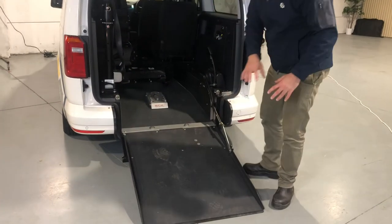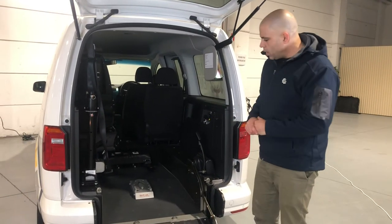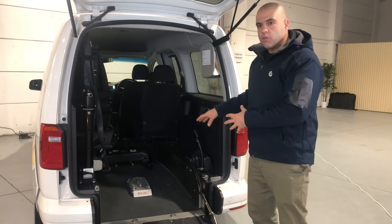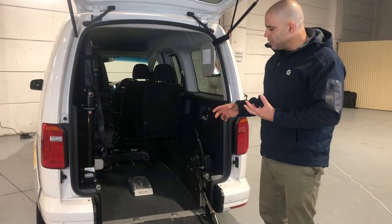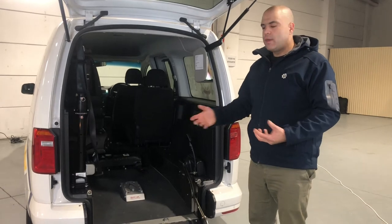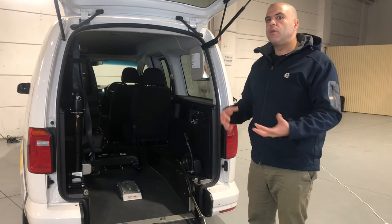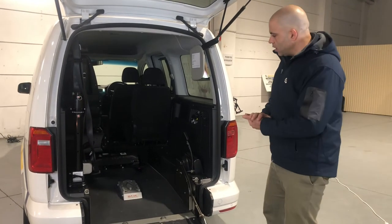It's a lightweight, short ramp, but a nice angle that allows you to get in and out of the vehicle with ease. This particular kit, or lowered floor conversion, is a very unique product for the Australian market. It's actually a kit. It comes in a box with everything that the converter would need. So this particular kit can actually be converted in your backyard by your local trusted tradespeople. And we have people all around the country that can do that.